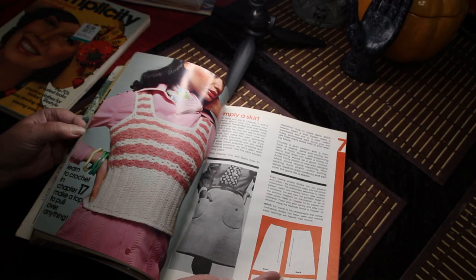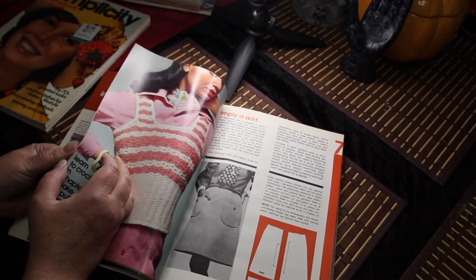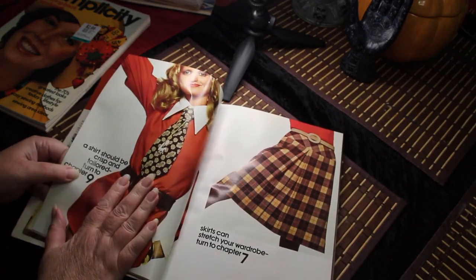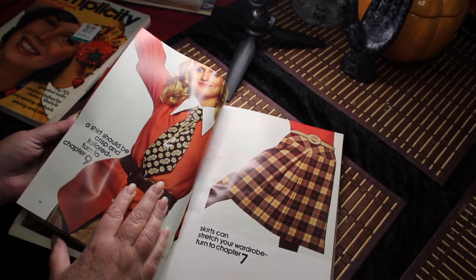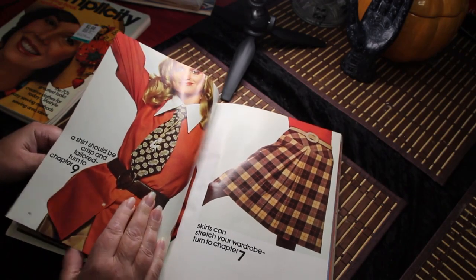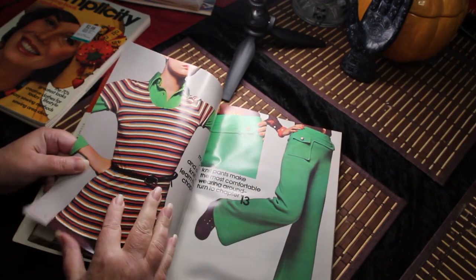Learn how to crochet in chapter 17. I kind of wish I could crochet, but it gives me grief. That is super cute, would be very fast to make. Look at that skirt. How cute is that skirt? And for me, I would do it slightly longer, just below my knees, but in a nice flannel, or some would do wool. I'm allergic to wool. It gives me a really bad rash, so no wool for me. Cute. Look at the pants. These are so groovy with the pockets.